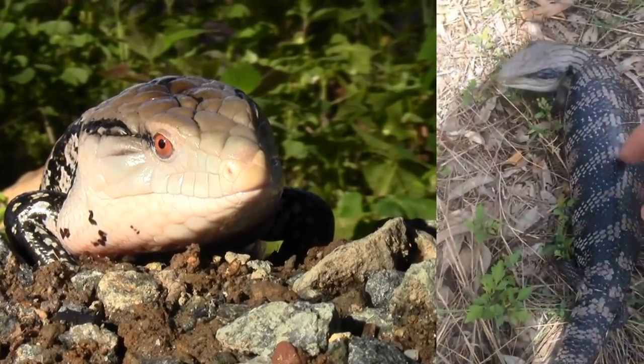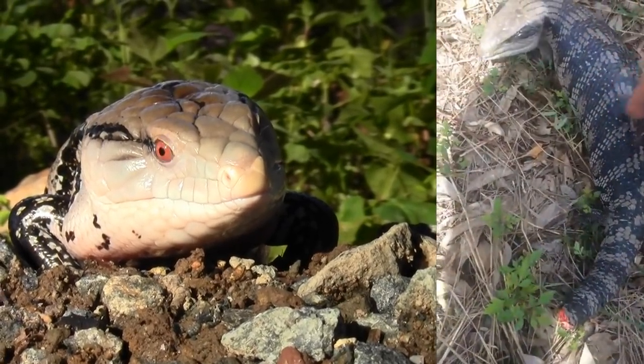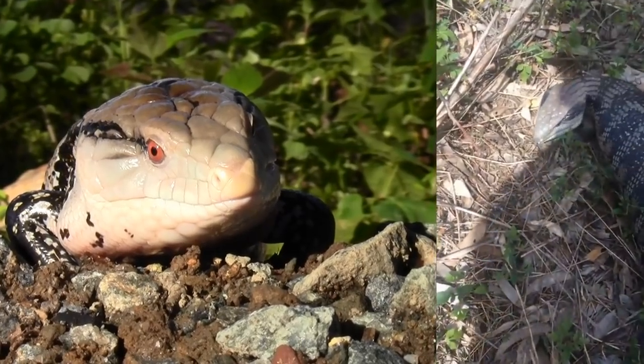The tail of a blue tongue skink will never fully regenerate. Instead, it heals over and becomes more of a stump.